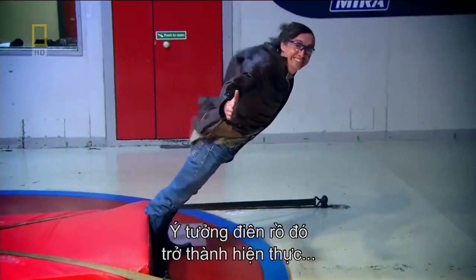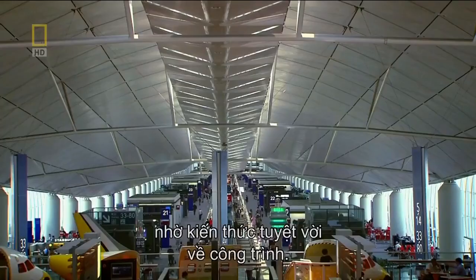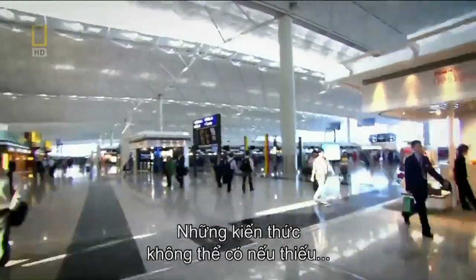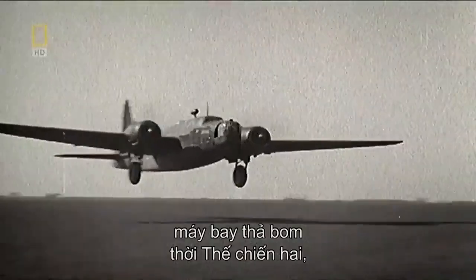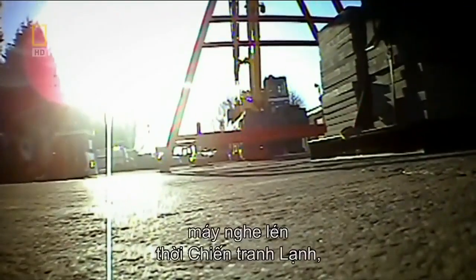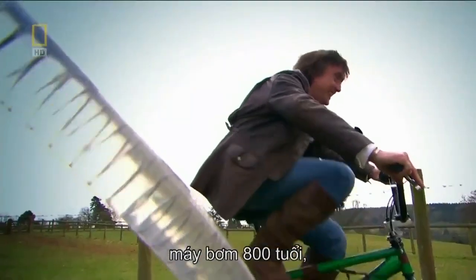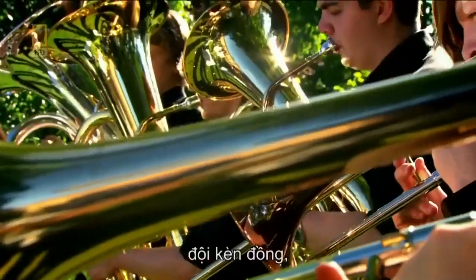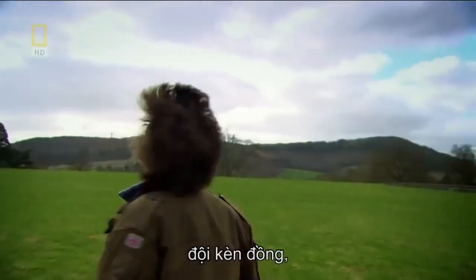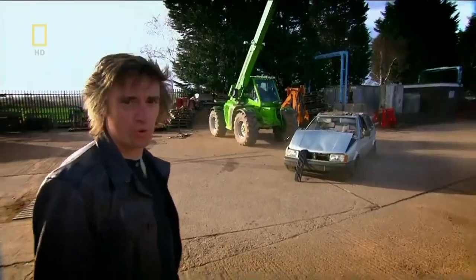It's a crazy idea that only became possible due to some clever engineering know-how. Know-how that just wouldn't have been possible without a World War II bomber. Oh my word! A Cold War spy bug. Come here. An 800-year-old water pump. A brass band. And a vintage racing car. Oh dear.